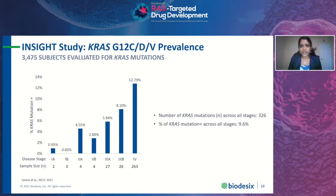Okay, so now I want to talk more about the data from this trial and what we've seen thus far. And I should note these are pretty hot off the press. This was actually presented at World Lung from the IASLC about 2 weeks ago, so this is pretty new. And this is just showing the prevalence of KRAS mutations that we see across stages.